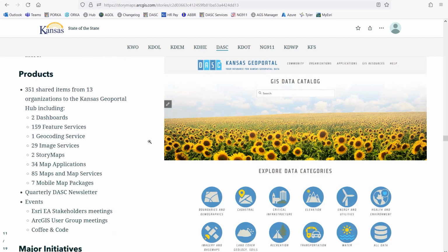In May of last year, we launched the Kansas GeoPortal Hub. This is a theme that's going to keep coming back. It's not going away. We're going to keep growing this thing and keep encouraging people to contribute and share content, from the masses to the public, to everyone else who wants to use geospatial data that's open and public within Kansas and beyond. To date, since May of last year, about 351 total items have been shared from 13 different agencies and partnering organizations to the Kansas GeoPortal Hub.